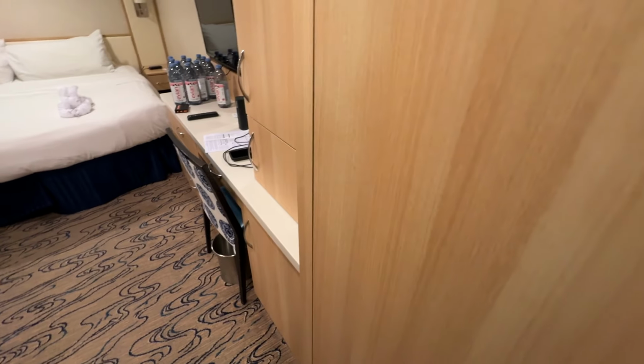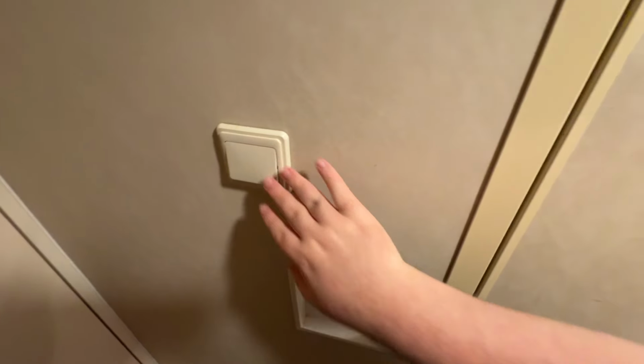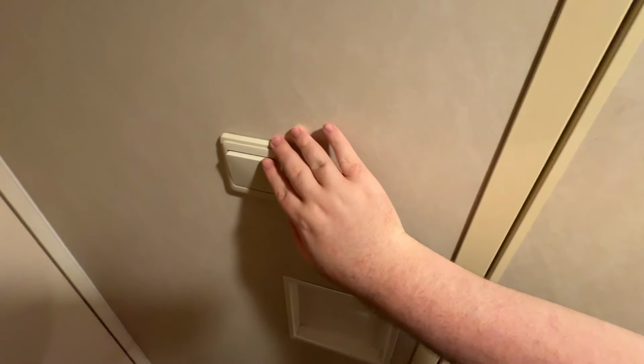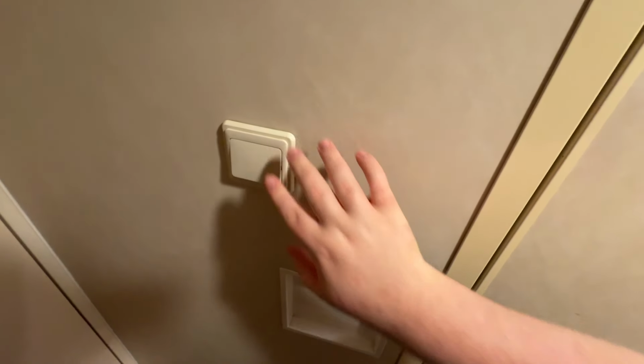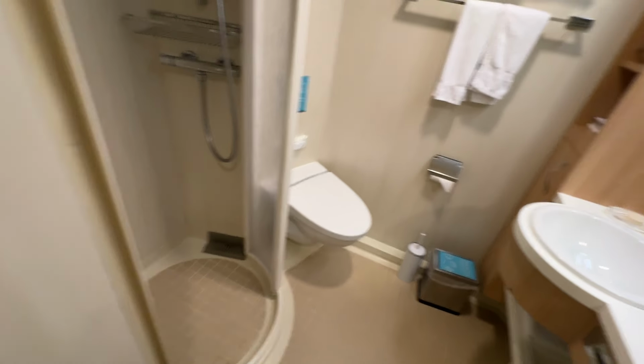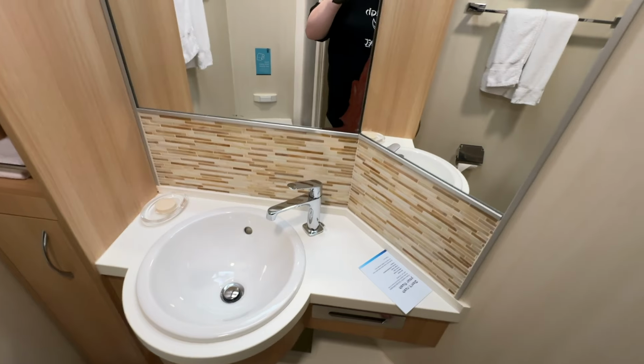And so we also have some more shelving as we come in, but I'm actually going to turn to the left now, and we have the bathroom. So I believe up turns this on. Let's see. For the lighting, there's a switch to the left of the bathroom door in this room. And let's open the bathroom up and take a tour inside. Very similar to what we've had on all the other ships that we've looked at.